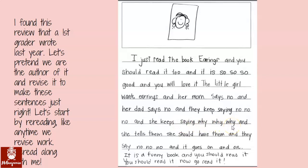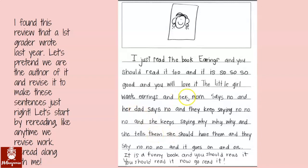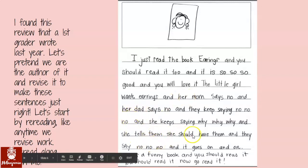Oh man, this author keeps doing that. So. No. Why? This is sounding boring. Let's take away the three whys and just leave one. She keeps saying why, and she tells them she should have them, and they say no. I'm a little confused by that sentence. She tells them. Who's them? Oh, her mom and dad, right? She should have them. What's this them? Oh, is she talking about earrings?